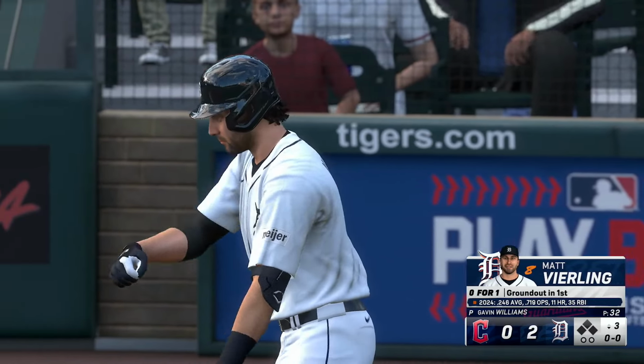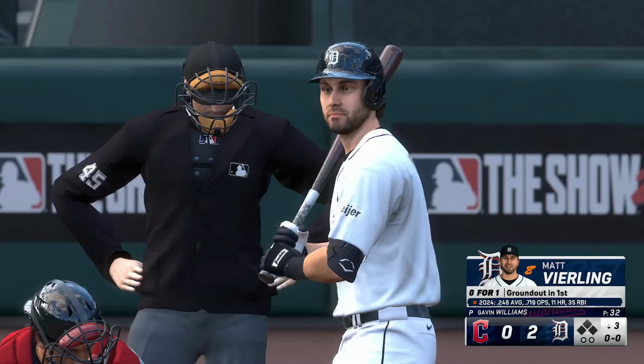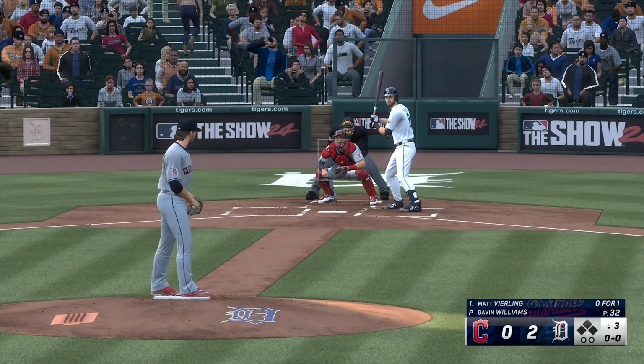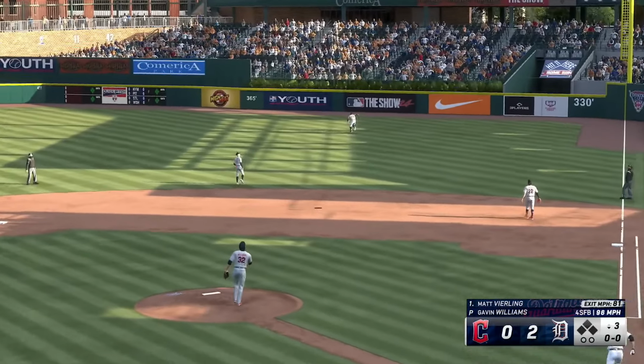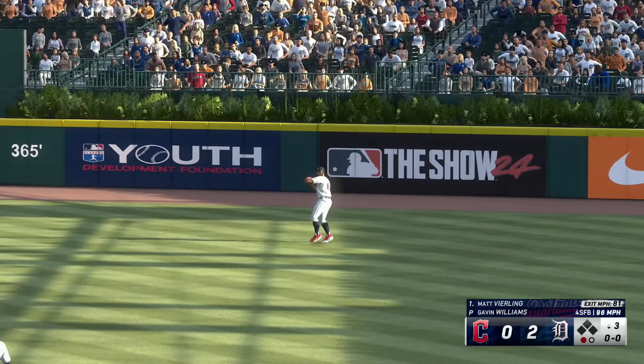Back at Comerica Park, leading off, Matt Vierling. Third baseman, Matt Vierling. As he turns on the rubber, and with that good live arm delivers. High fly ball, right field. And there's one away.